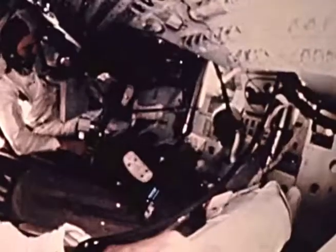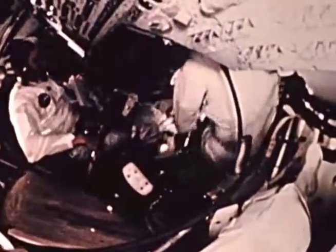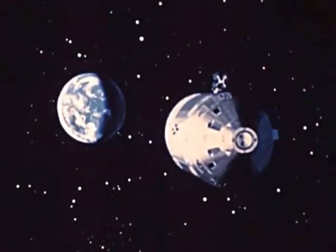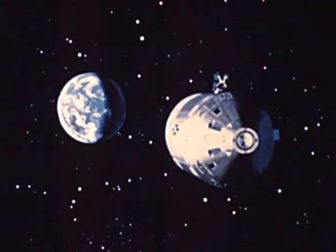Soon thereafter, the crew removed their pressure suits. They wore lightweight flight suits throughout the remainder of the mission. The first mid-course correction occurred 11 hours into the flight. The resulting trajectory was so accurate, the planned second and third course corrections were not required.